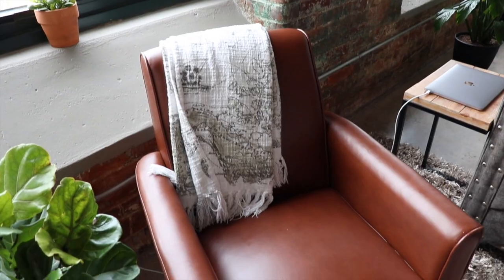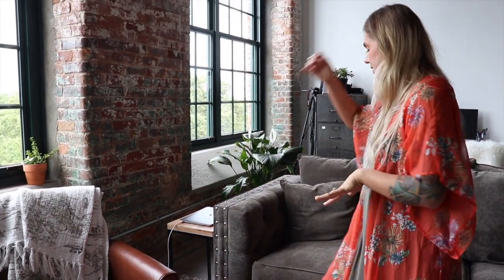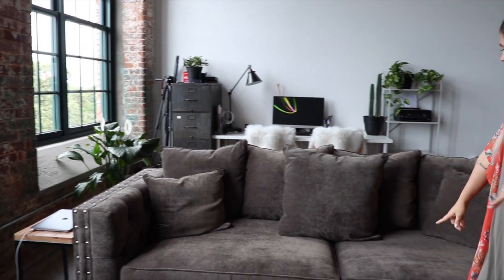I love the color of it. I think it just really reminds me of a loft apartment. I don't know, that color, I just love it so much, and it's the perfect size. And then it goes really nicely with this sofa that we have.